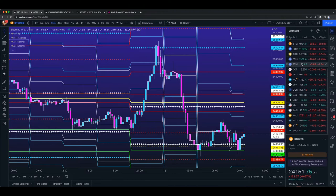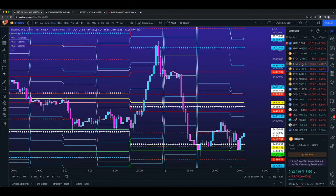Let's see what else. Yeah, I knew Solana was going to pull back. Solana and Cardano were probably going to have the biggest hits, except that shitty old Dogecoin. God, Memecoin USA. So yeah, that makes sense.